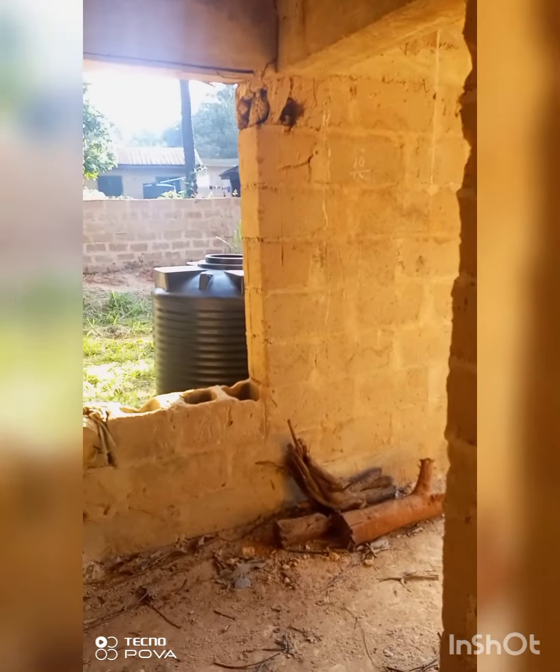So as you can see, this is the project we did some time ago. Most of the woods, most of the materials we used have actually gone off, and we are back here again to finish this project, and we are not relenting. Like I told you, guys, this project is inside the village.